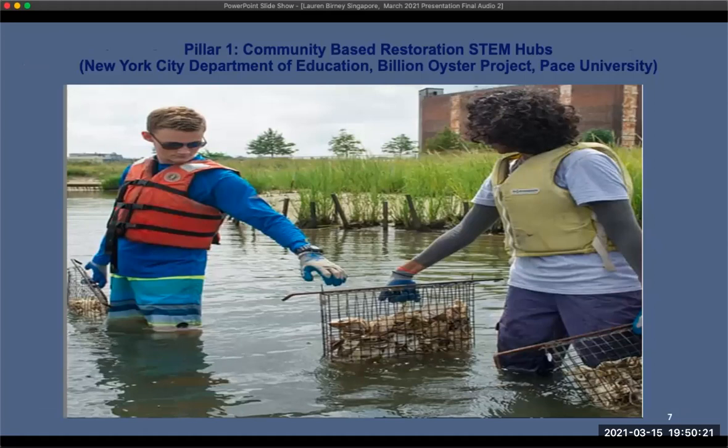This photo here shows you how the students actually go out into the field. It is Pillar 1, Community-Based Restoration STEM Hubs in New York City, done in coordination with the Oyster Project, Pace University, and the New York City Public Schools. The students actually go into the water and put the cages into the water. They're quite large, but you can see that they are very stalwart in their work. They take measurements at these various sites. They go into the water and actually participate in the research, which is hands-on, inquiry-based, and problem-solving based research.